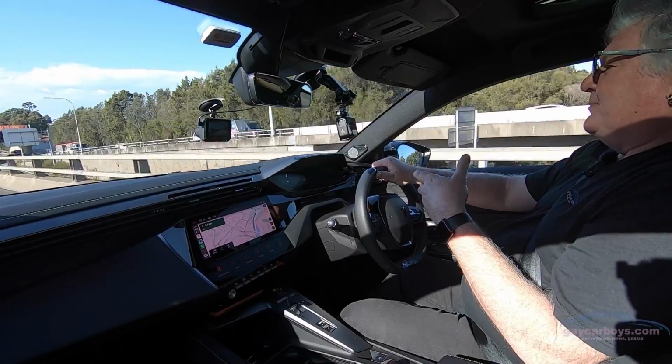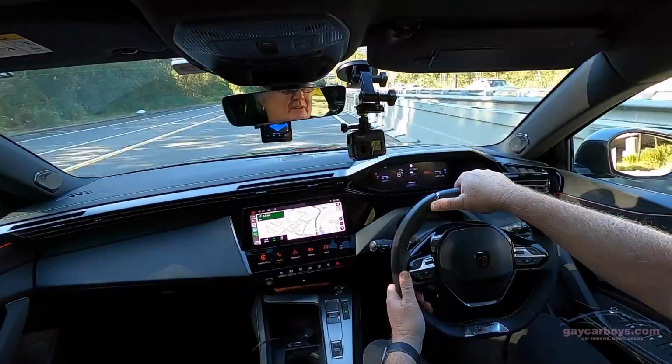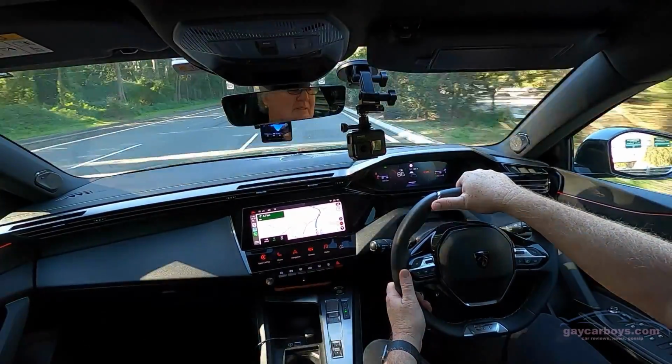It's got a 130 kilowatt or 132 kilowatt petrol engine and an 81 kilowatt electric motor. But the way it's set up, it combines for 186 kilowatts. But it's $65,000, and I don't think they're going to sell any of them.